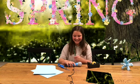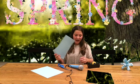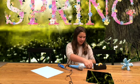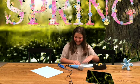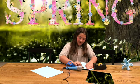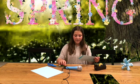You can cut it down to the size of your choice. And next, you're going to take a color of your choice for your flower, and you're going to fold it in half the hot dog way. If it's easier, you can always use scissors to make a nice clean fold.